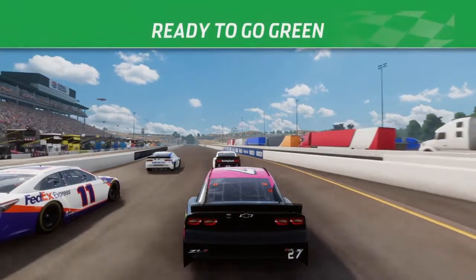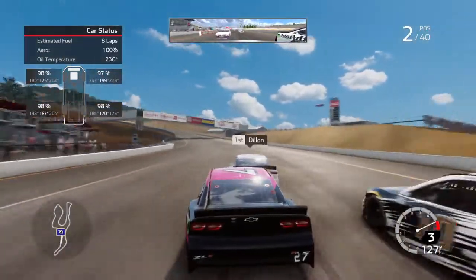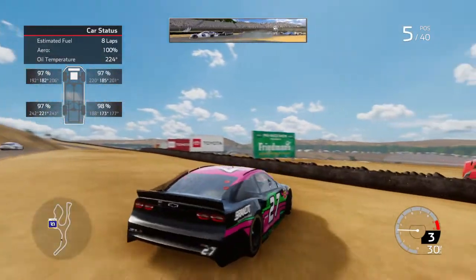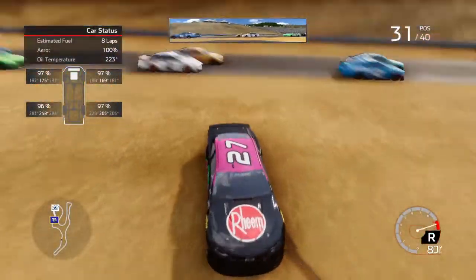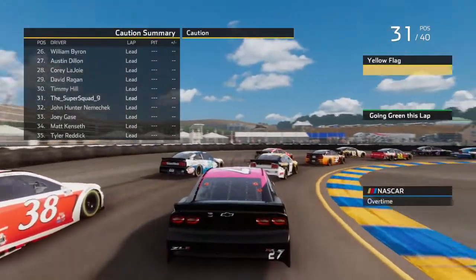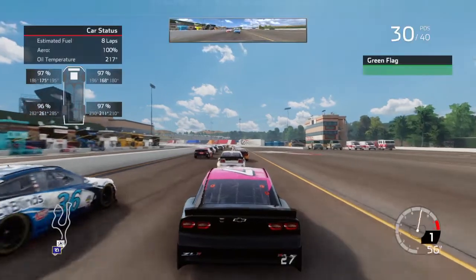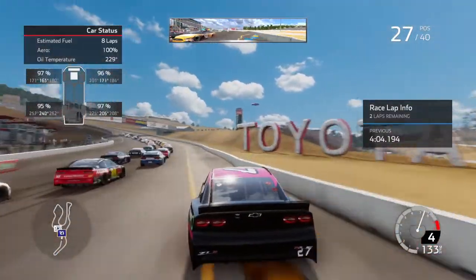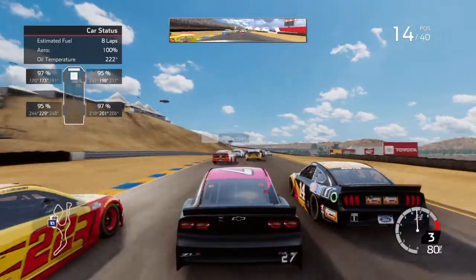Okay, well, another restart. Green flag. Okay, let's go, Ty. Now I have fresh tires to help you. And of course. What is wrong with this game? Honestly. 30 seconds. I do not like this game. Why can't we have NASCAR 14 physics, please? And of course I hit that. I want my spots back.